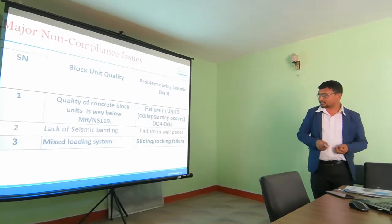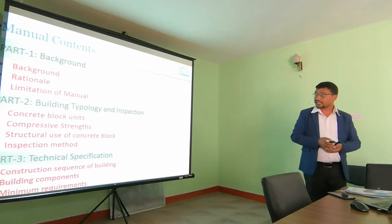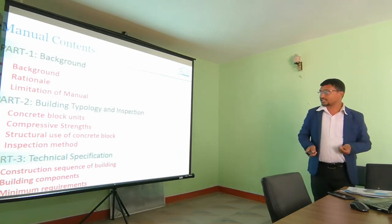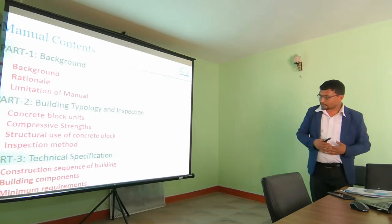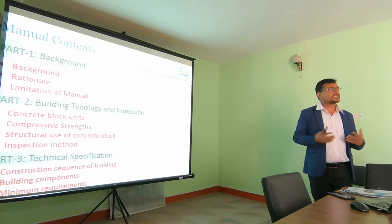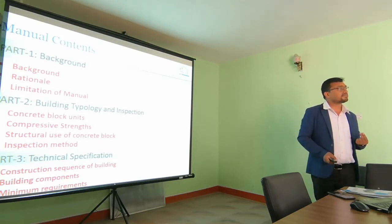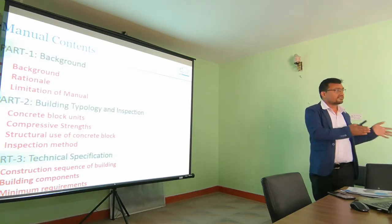So these are the basic problems we listed from the field visit, numerical modeling, and other guides with reference to other building standards. So the manual came with this title, in parts 1 to 3. It explains the background, why the manual is required, and what technical limitations this manual has. Another part is building typology, which educates the engineers on how they can inspect the building typology where HCB blocks were used. Part 3 covers how HCB buildings work under loading and what the minimum requirements are in different building typologies.